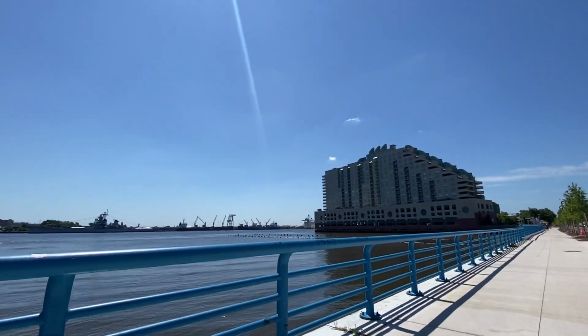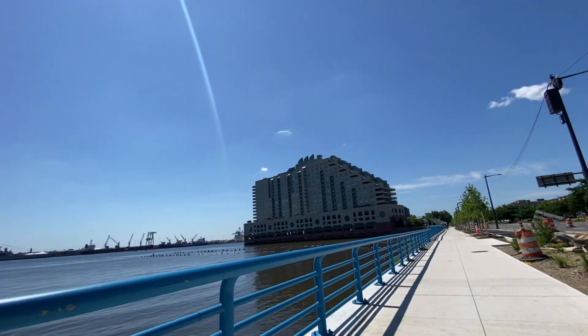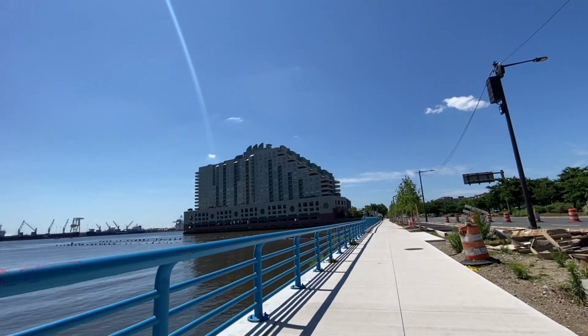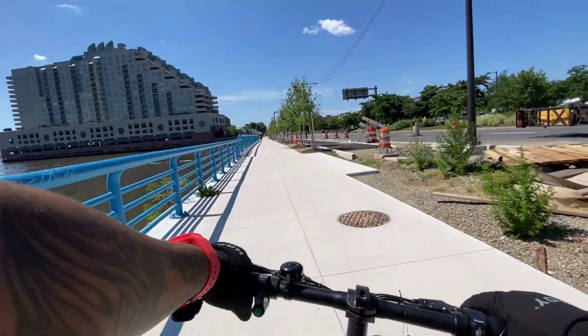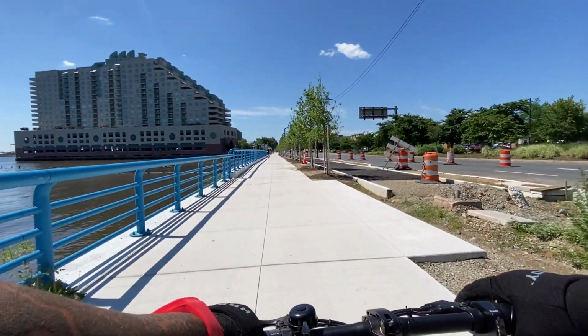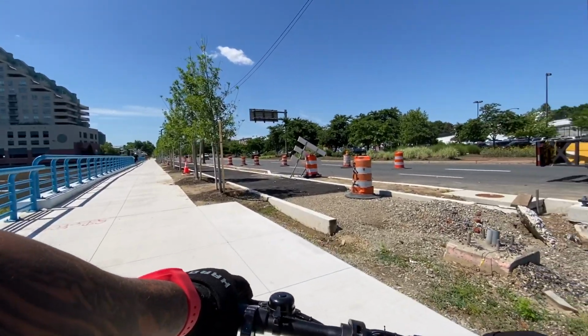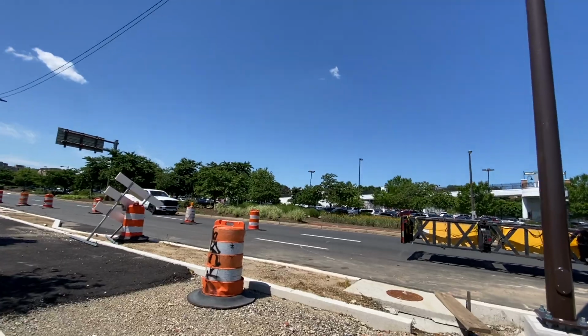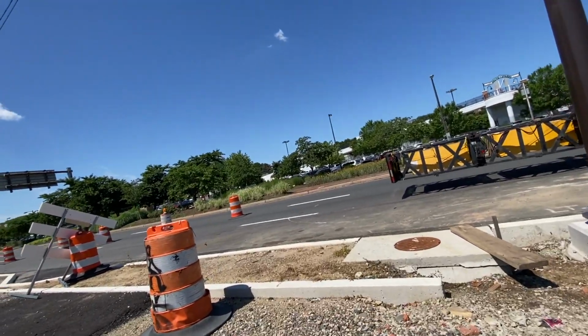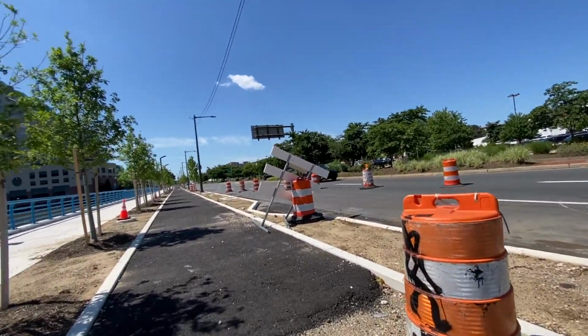Check it out, the waterfront. On the Jersey side, they actually got some more war boats. I actually been in that war boat when I was a kid. I was like 15. We went on a class trip, and I went into that war boat. Got a chance to experience it. I'm gonna walk this over here. We're gonna get back on the trail. We're gonna do our best to stay on the trail.